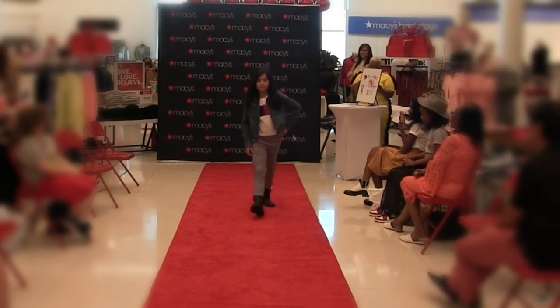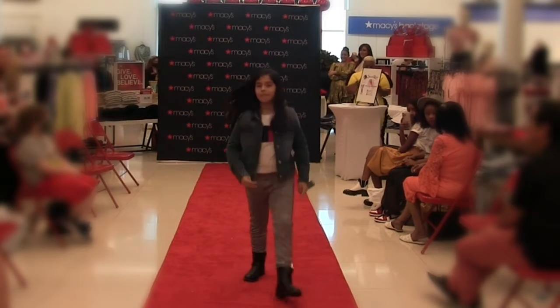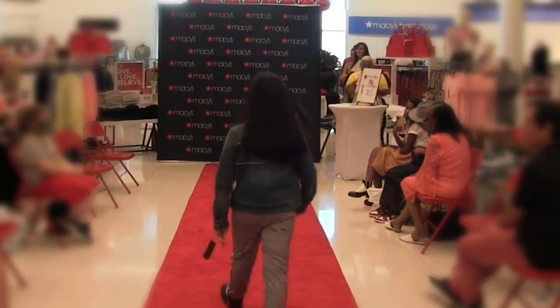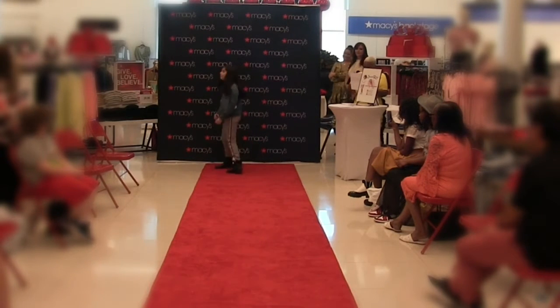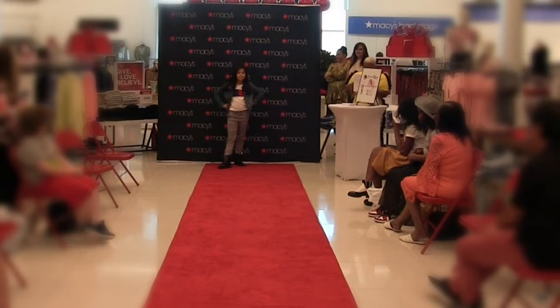Zofia is wearing a Tommy Hilfiger t-shirt with a graphic print on the front. She is also wearing a stylish Tommy Hilfiger denim jacket that has embroidery on the pockets. To complete the outfit, she added a pair of Tommy Hilfiger plaid print leggings. In this laid back look, she will be very comfortable.